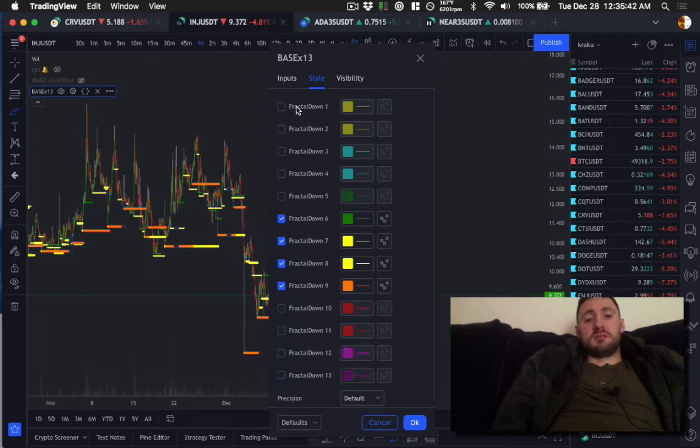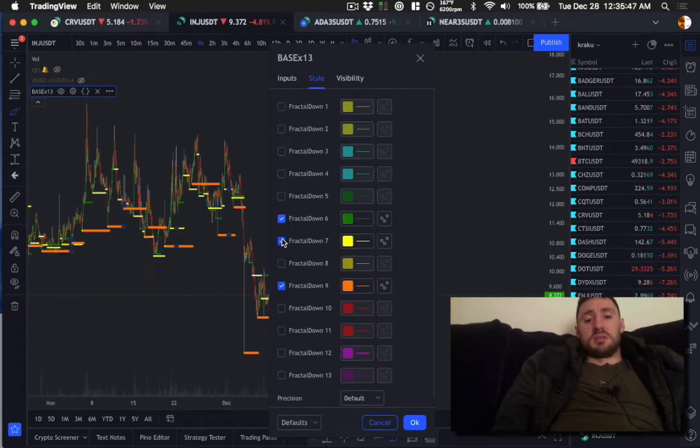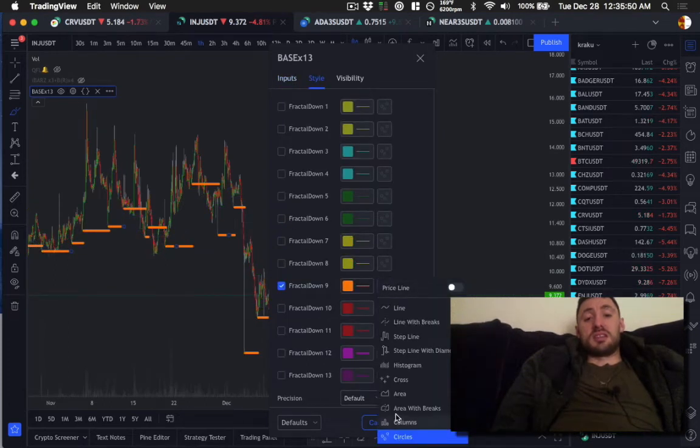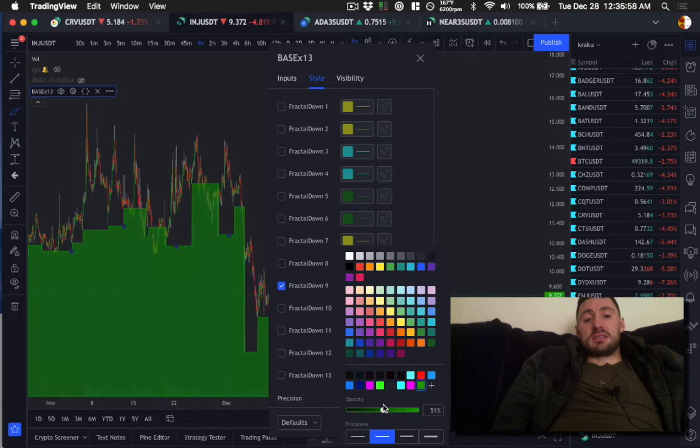But for the sake of this video, I'm just going to do the resolution 9, 3 hours. I'm going to turn this into an area. I'm just going to make it look like that. That's going to look crazy. And I like green because it reminds me of money. And I'll bring this opacity down. And you already see what we're doing.